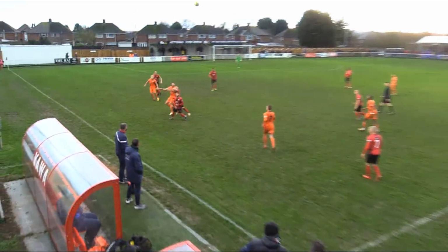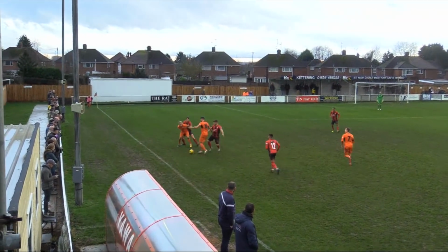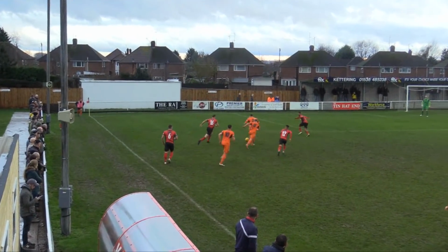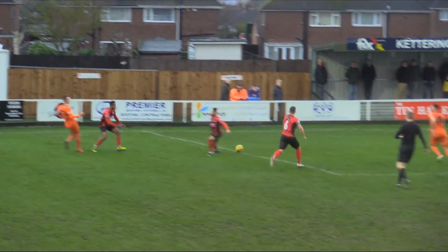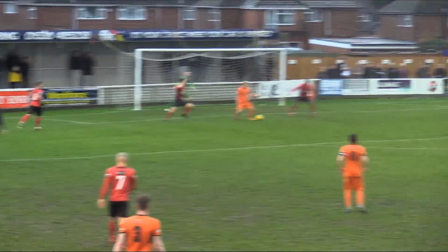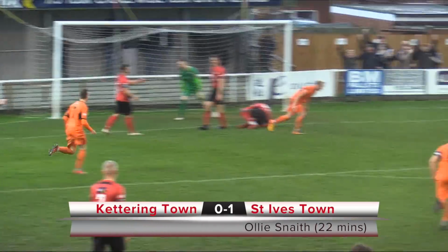Thrown long. It is looking for that number 10, and he gets there as well. Brings it down, looking for something, goes through, and now Ben Baker has it. That's a heavy touch from him, but he'll keep it on. Twisting, turning, and he's found the number 10. He plays it along the... Oh, there should be a chance. It's a goal for St Ives.